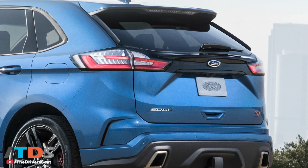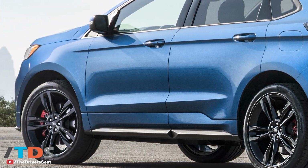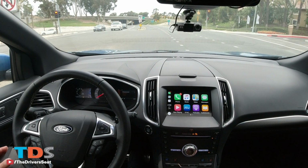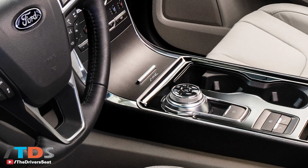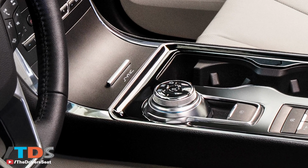I mentioned I'm not really excited about the fit and finish. They made some effort here to put some fake carbon fiber, and they made an effort. But this dial shifter, for example, this has got to go. This is just a horrible design. I don't like it. Do something different. There's got to be a better option than this dial shifter.